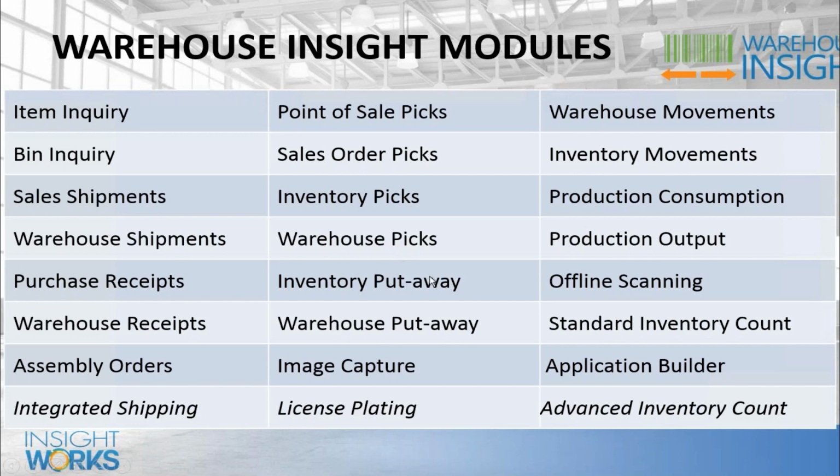All right, now a lot of the applications are listed here. I'll go through some of these when we do the demo. One thing I will mention, the image capture is kind of nice. If you do get a device with a camera on it, you can take a photo anywhere in any process. So if I'm receiving and I get damaged product, I can take a picture of it right there. It'll automatically upload and attach to the document I'm working on. So now the purchaser has whatever they need to start a claim.